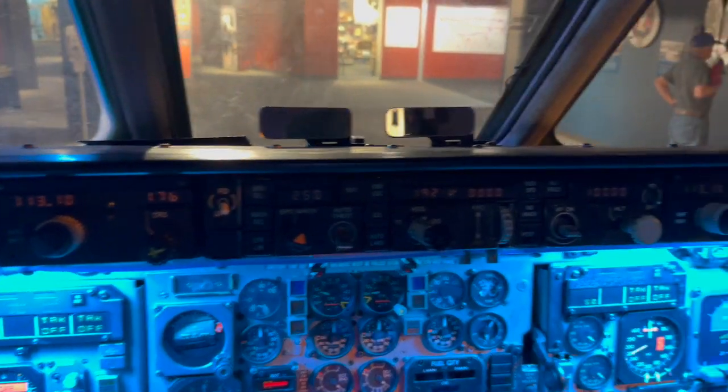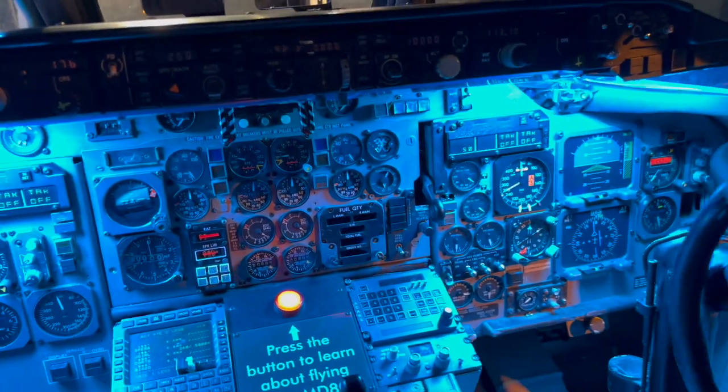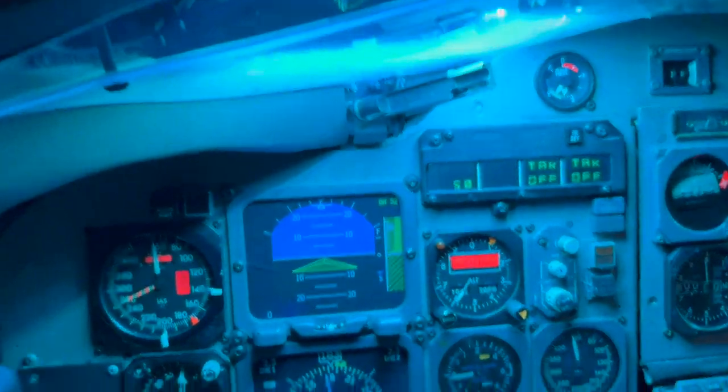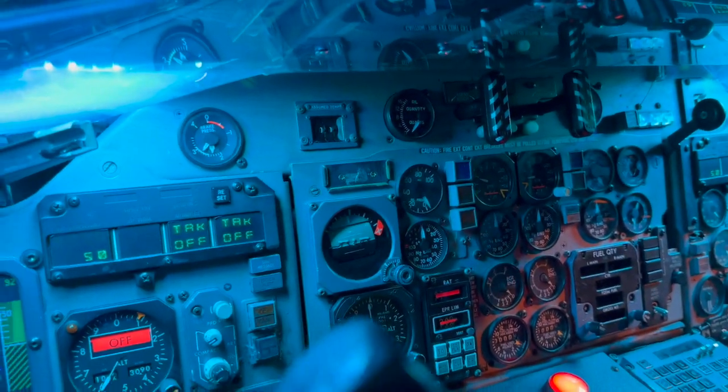Got all the autopilot stuff right there. If you guys want a picture, I can take it for you. Sure, we can. Oh, it came from right there. Oh, right there. Good fix.